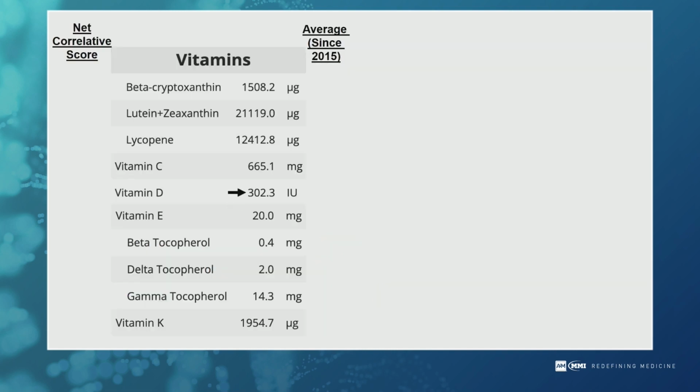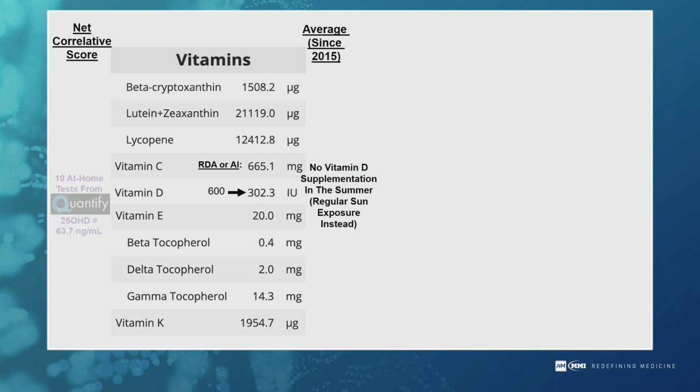So just to highlight a few more, vitamin D, 300 IUs per day. That's below the RDA, but this was a summertime blood test, so I was getting regular sun exposure. And then if that was low, we'd expect to see it reflected in my blood test data. So I used an at-home blood testing company, and over 10 blood tests, my 25-hydroxy-D was about 64 nanograms per mil, which is a lot higher than what's been published. 30 nanograms per milliliter is defined as deficient, so I'm far from being deficient with no vitamin D supplementation and my regular sun exposure in the summer. So I'm not too worried about my dietary intake of 300 being below the RDA of 600.